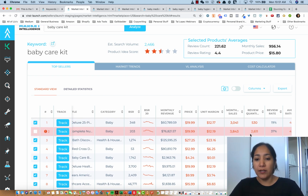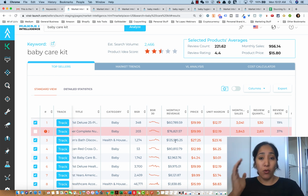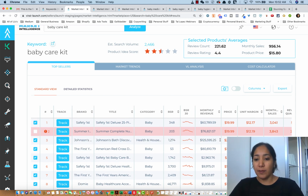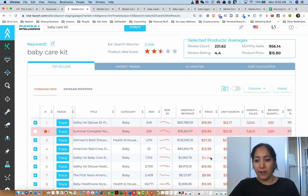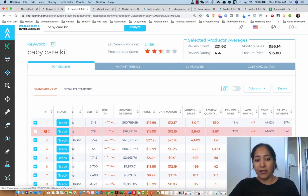So even though there's one making $76,000, there's a couple other places that are making even more than that. Check out Johnson's, I think it's Johnson & Johnson, making over $125,000, as well as the First Years. These guys are making even more than the number one seller here, which is the outlier. That's why it's in red. If it's in red, it means they're an outlier, and chances that you duplicate their success are very slim. But a lot of other people are making just as much money in the niche. So overall, this doesn't look too bad. It looks like definitely a niche that could be jumped into.